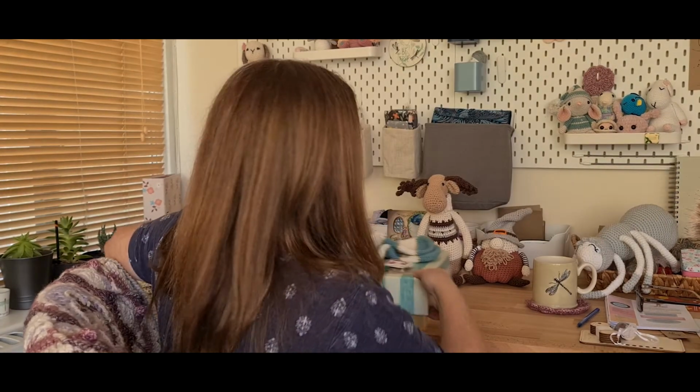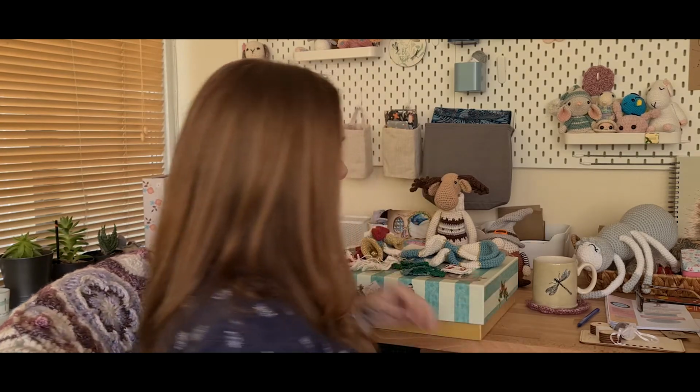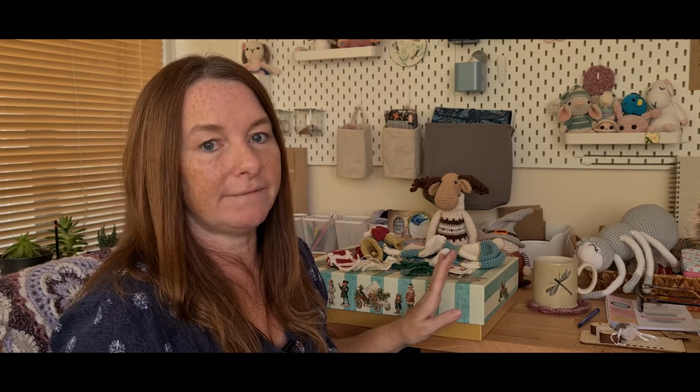Last but not least, sorry Richard, is the advent box from Little Box of Crochet from last year. Still not finished it.